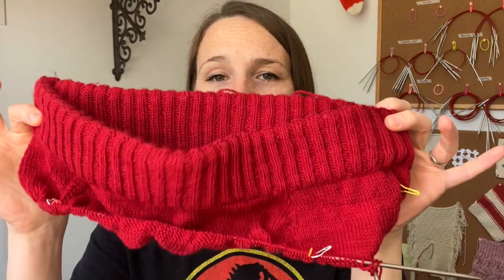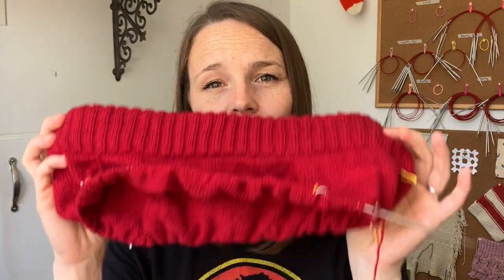Okay. The goal for the tan line joggers this week is just to finish Nemesis. So that means that I have about 2 hours left to knit on my tan line joggers.